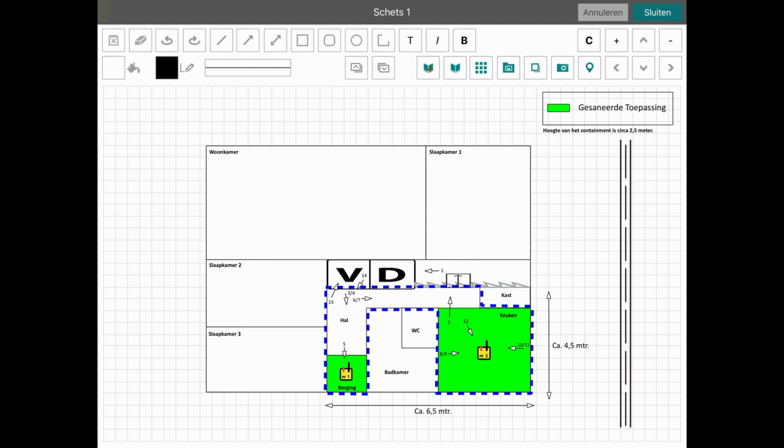I just finished the sketch that I have to make for my report, and I will post that on the screen right now, so that way you can kind of see what my sketch looks like.